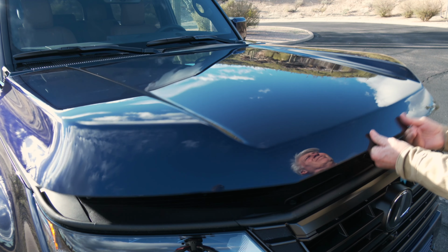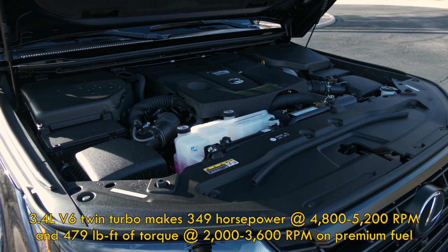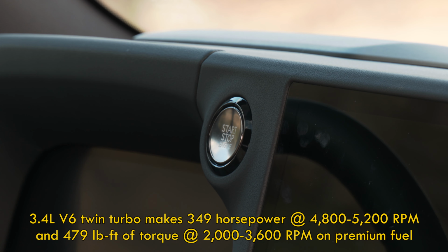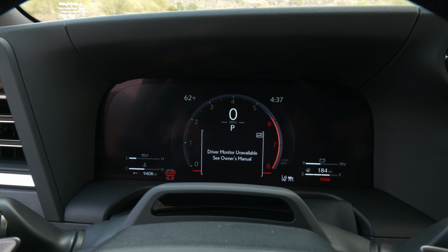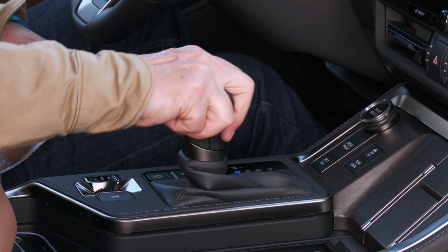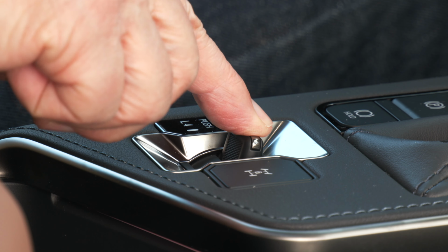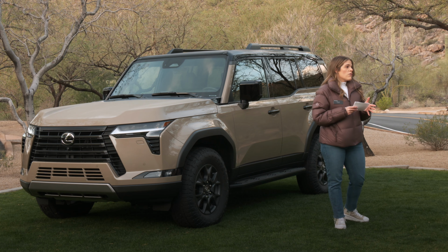All GXs use the same twin turbocharged 3.4-liter V6 with 349 horsepower and 479 pound-feet of torque. There's no difference in tuning. That goes for the 10-speed transmission with manual control as well. And all get full-time four-wheel drive with 4 high and low, plus a locking center diff. Here's where Overtrail is unique. Overtrail also adds an electronic locking rear differential.